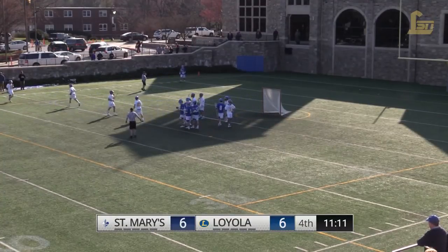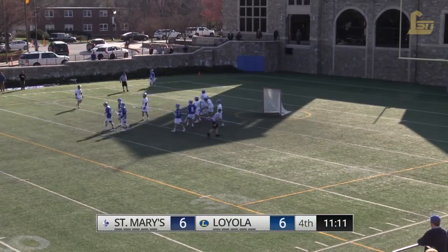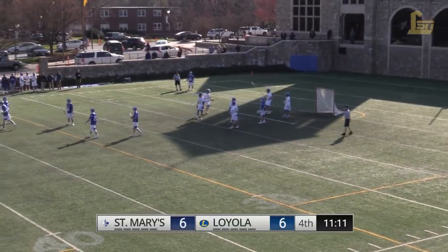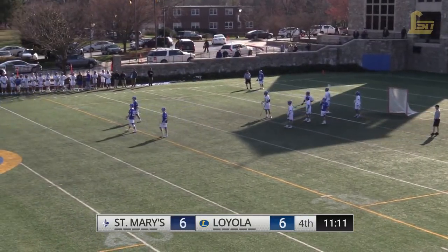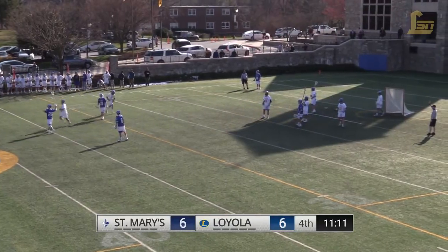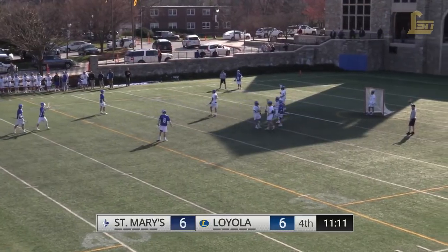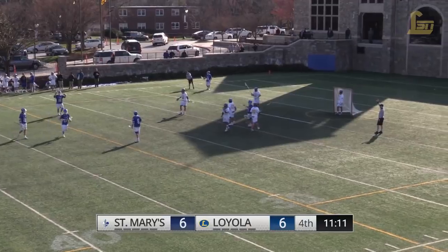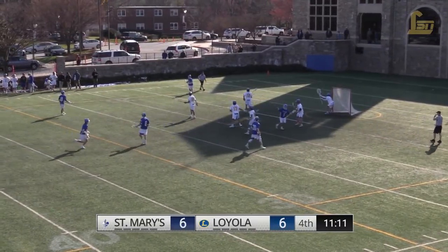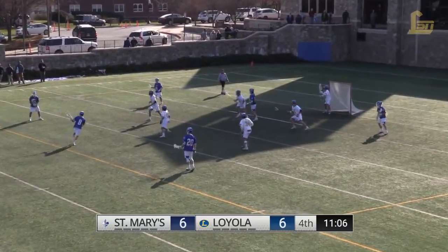Not what you want to see if you're the Dons, in a tight game like this with 11-12 minutes left in the game. You don't want to be giving up, looks like Rutkowski again. You cannot be taking silly penalties, especially in the fourth quarter here. Loyola's going to have to come up with a big stop to keep this score level. As we said earlier, Rutkowski, big body, looking to bully guys inside, getting a little too ahead of himself on 2 different occasions today, giving the Saints a man-up opportunity once again.